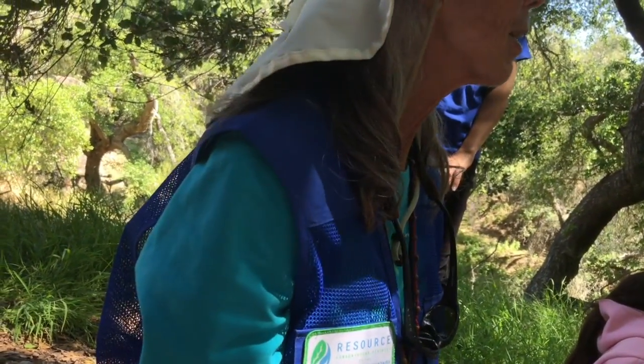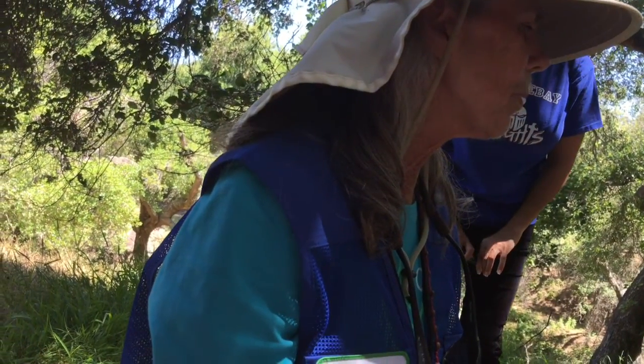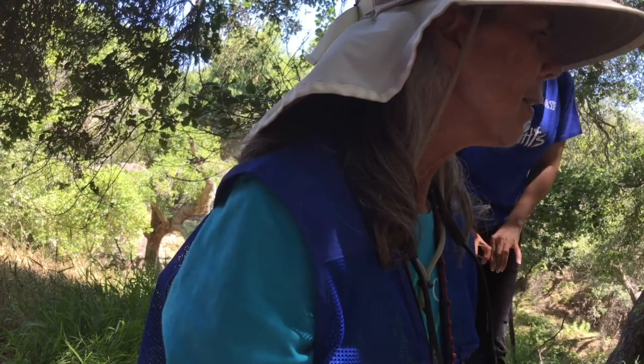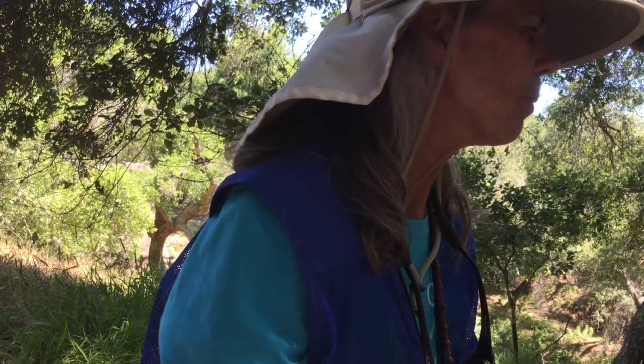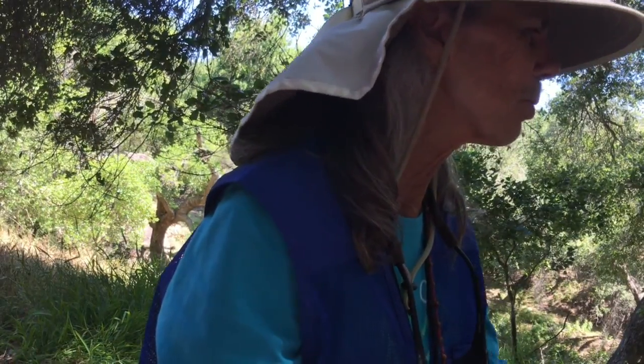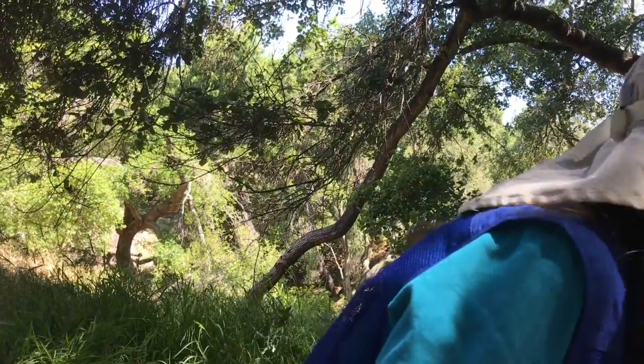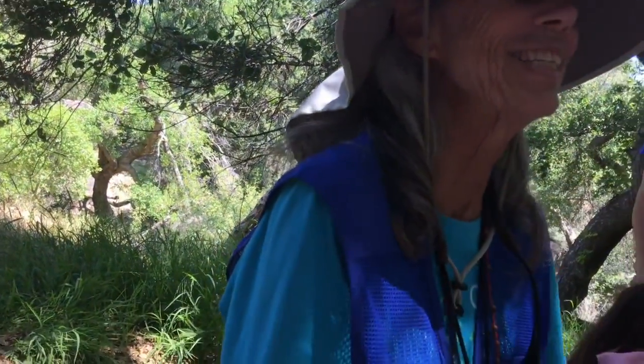Wait, there's a bug. There's a bug on... yeah, there is. He's okay just having it walk. Did you want us to flick the insect off, or do you just want to leave it there? Okay, he's enjoying it, and no harm done.